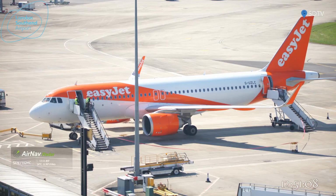Lovely colours once again here. We should get some great sounds hopefully with the ATR. I'm just wondering where potentially they're going to be putting it. I wonder if it's going to be on the left hand side of the easyJet.